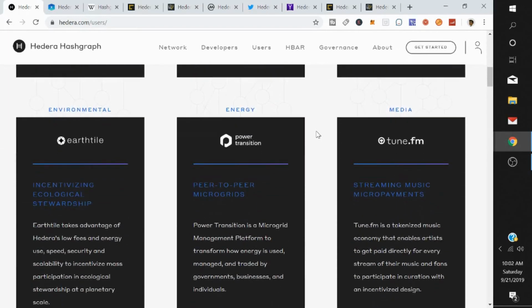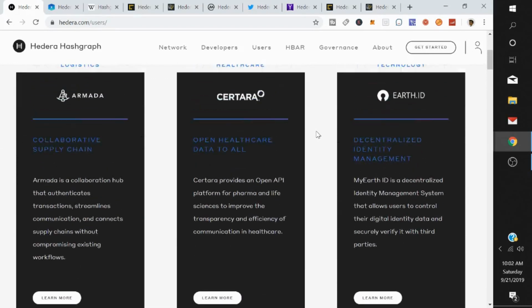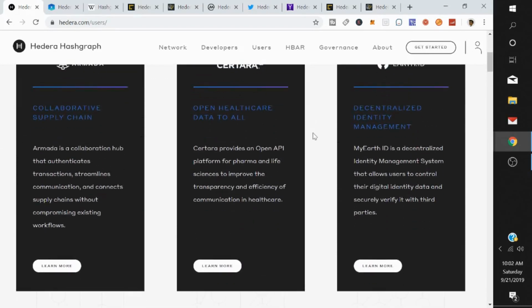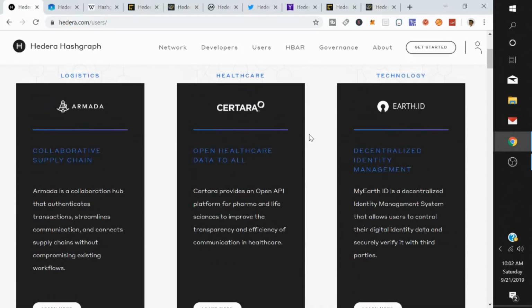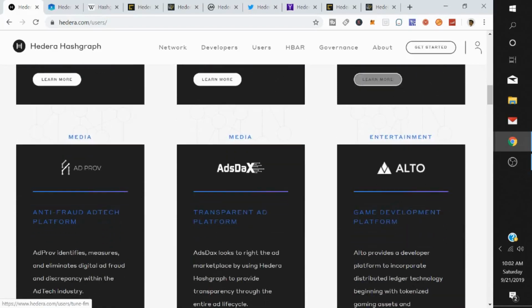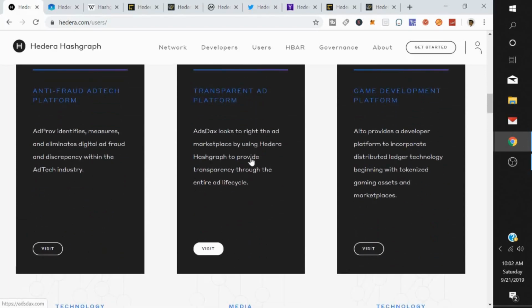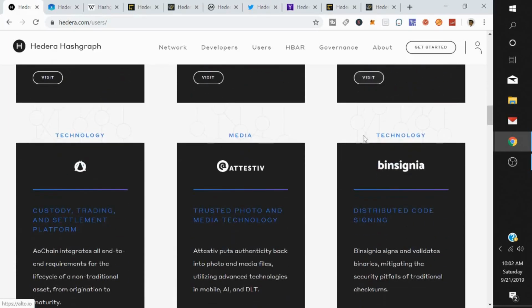You've got an environmental dApp, Earth Tile, energy, power transition. You have Centera, an open healthcare data dApp. You have Armada, a collaborative supply chain dApp, Earth ID, decentralized identity management, Tune FM, streaming music micropayments. The biggest one they say is AdsDAX, a transparent ad platform. They have a game development platform, Alto.